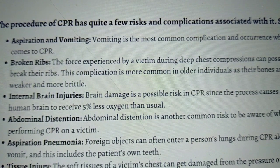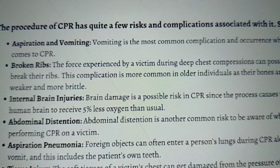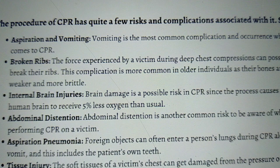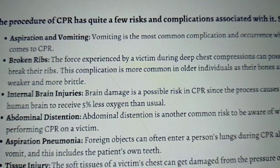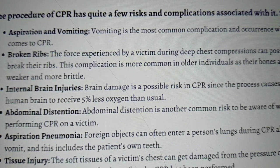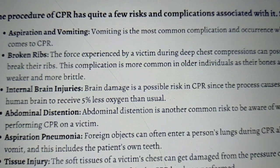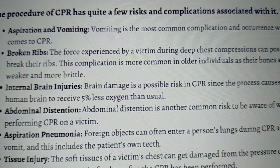So though there are complications associated with this life-saving technique, still it does not stop us from performing it to save a life, because saving a life is more important, and the complications can be dealt with later on. But still, if we follow high quality CPR, the 5 components of high quality CPR, we can reduce these complications to some extent. Sometimes they are unavoidable, but still we can reduce them by following proper high quality CPR components. So these were some of the complications that are associated with this life saving procedure that we must all be aware of and take care.